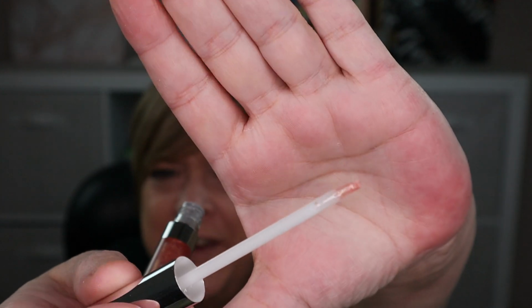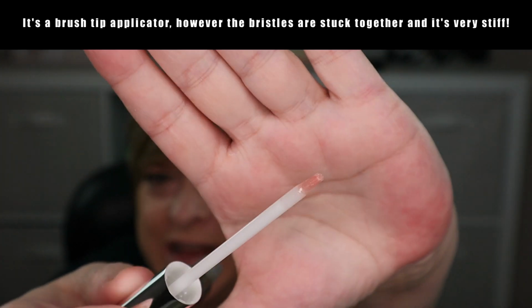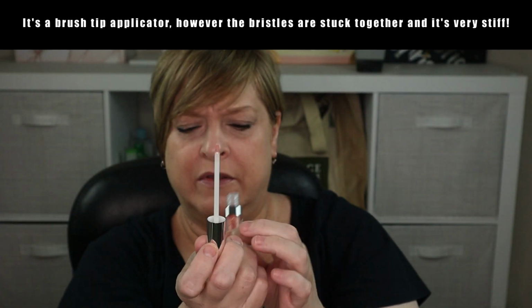It has a very interesting doe foot, or not even a doe foot. The applicator is like stiff, short, and stubby. Did something break off? Is that why it's in the mystery box? Interesting. I love the shade. I love the sparkle, or I don't want to say glitter. The shine, the shimmer.